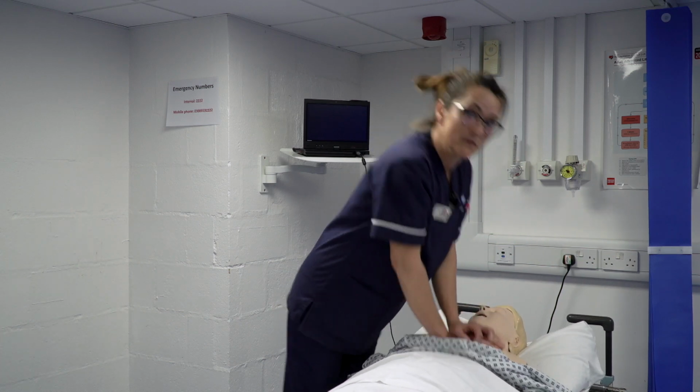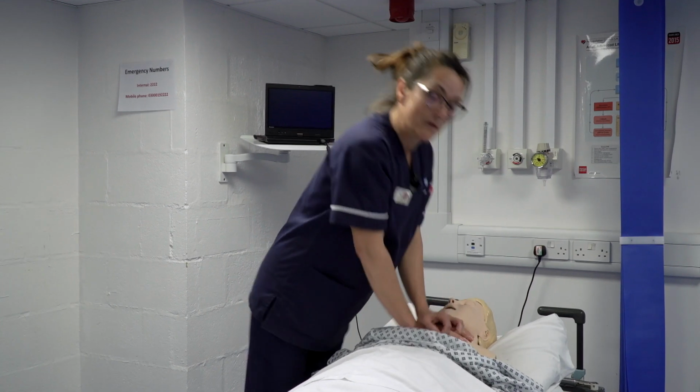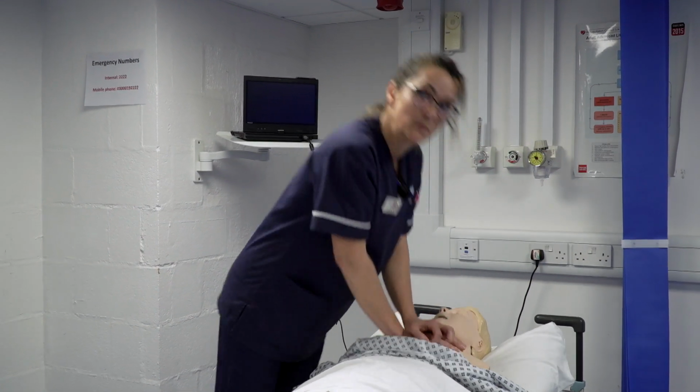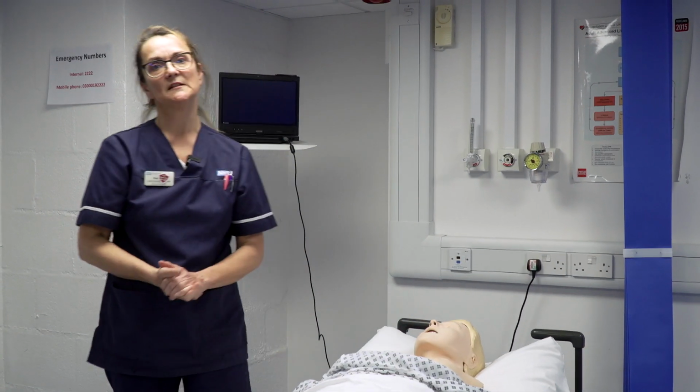In hospital, we know that the response times for our emergency teams is rapid. There's additional help around so that we're able to hand those chest compressions over fairly quickly. So I'm going to continue with chest compressions like that.